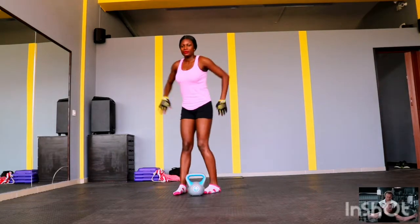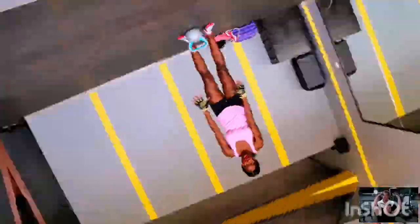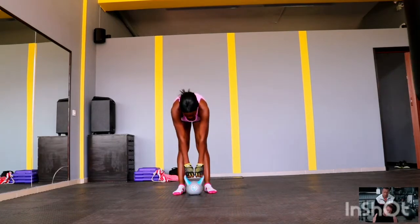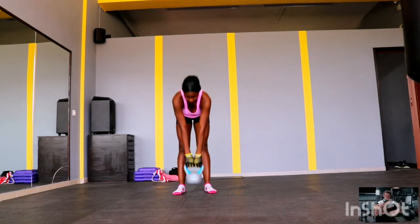All right, so if this is your first time working out with a kettlebell, I know a lot of people are kind of afraid of kettlebells because they're like, I don't know how to use it. I don't know how to handle it. Am I doing it the right way? Am I doing it the wrong way? So many reasons why they don't even want to start.